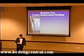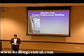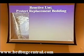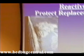Encasements are also a very effective method for reacting to existing bed bug infestations. There are many people who just can't emotionally deal with the idea of keeping a mattress that's been infested, such as this one. So they're going to discard the mattress no matter what. However, remember that bed bugs are still in other parts of the structure, and when they bring in that new bedding, it's only a matter of time before the replacement bedding also becomes infested.